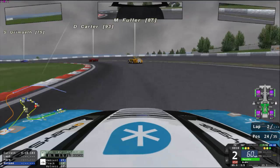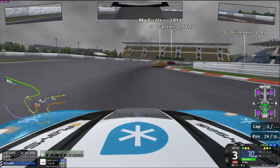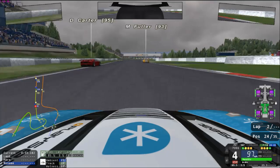Ooh. See, this is where having a controller sucks. I need a steering wheel. Well, you say that, but you're setting the pace, frankly, with the controller, which I normally would definitely gain that time with a wheel. Yeah. Got a long way back.